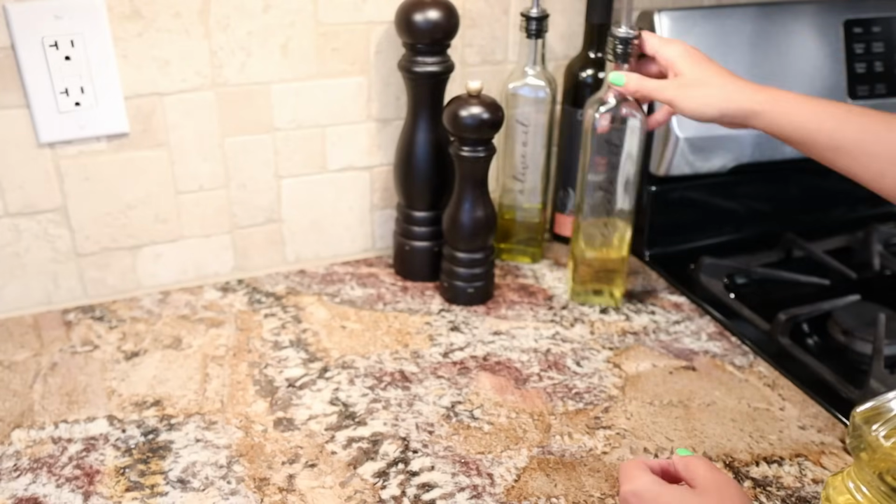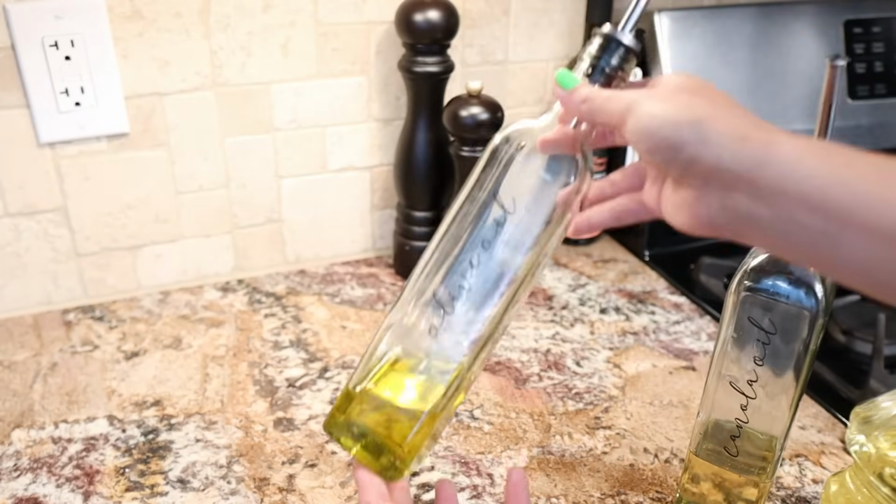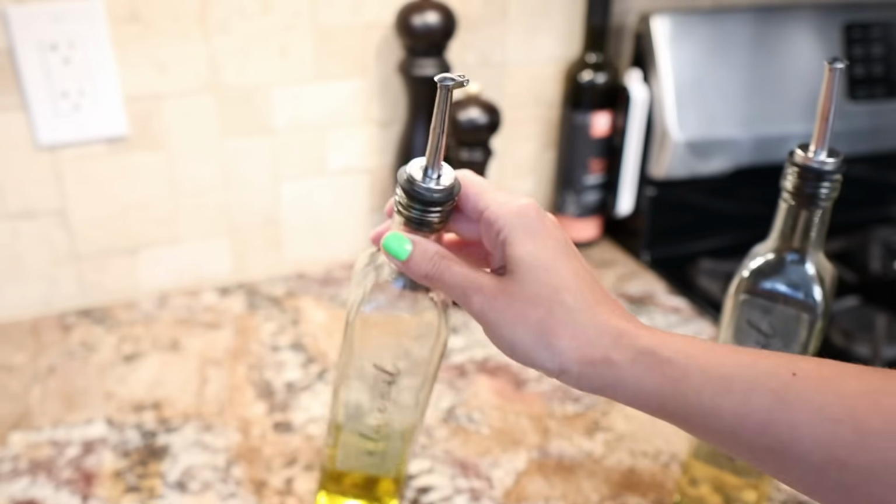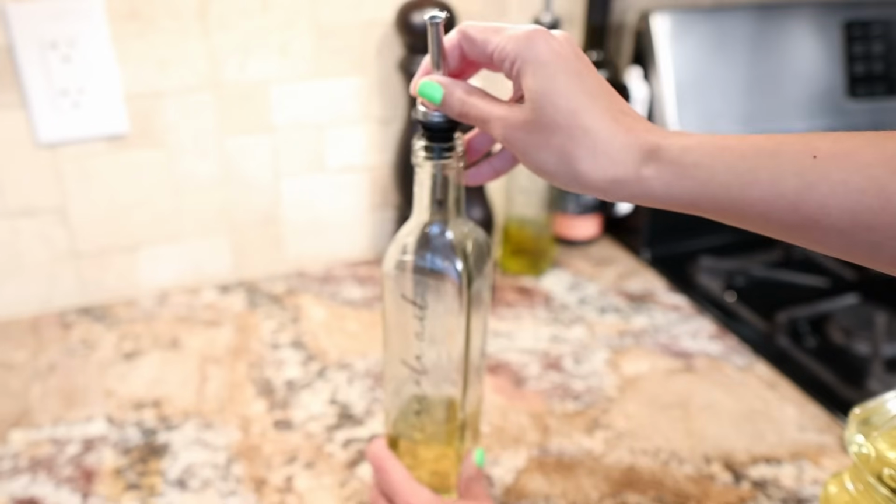All right, let's move on to something super duper easy. It's these pourable oil bottles. These I didn't realize that we needed. I've always just taken the oil bottle out of the pantry, poured it into the pot, put it away. It didn't feel like a big deal at all.